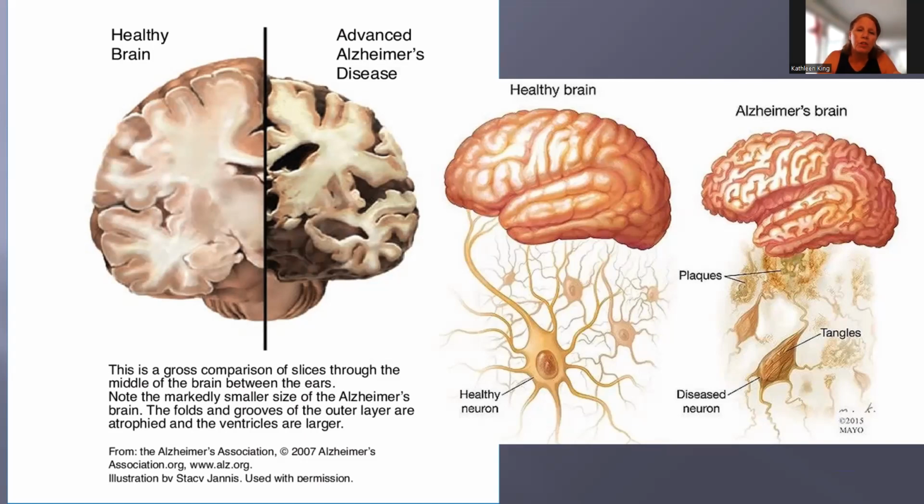On the left-hand side, I just wanted you to see the healthy brain has very small areas of opening. We call them ventricles, and it has folds and grooves. We talk about folds and grooves a lot. But in advanced Alzheimer's disease, the brain actually shrinks. The actual white brain tissue, the matter, is dying off, so it's shrinking, and those ventricles are getting very big. So look at the holes that are obvious on the dementia, the Alzheimer's side. So the folds and the grooves on the outer layer are atrophied. We call atrophied stiff, no longer working, and the ventricles are much larger.